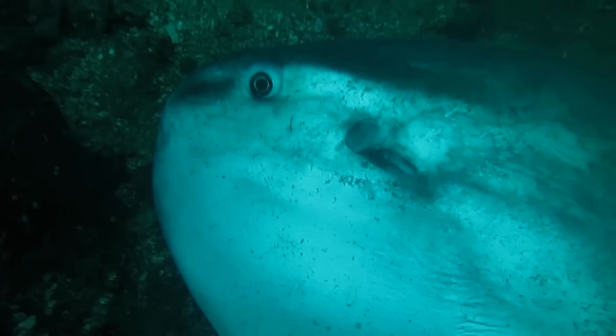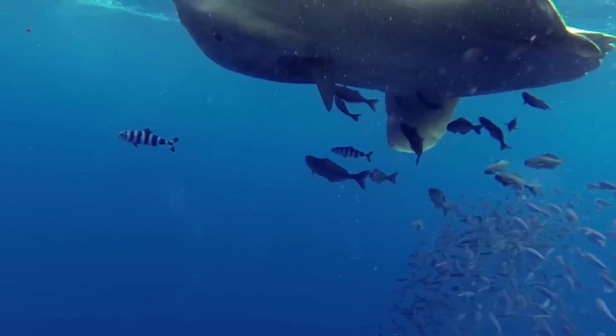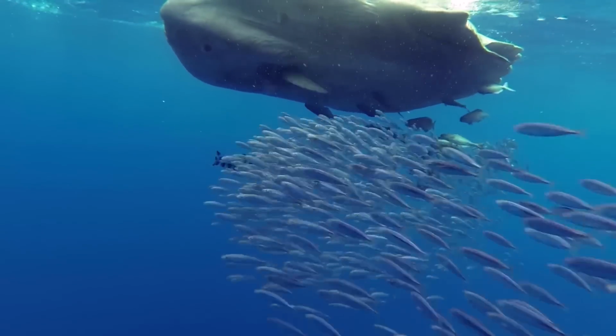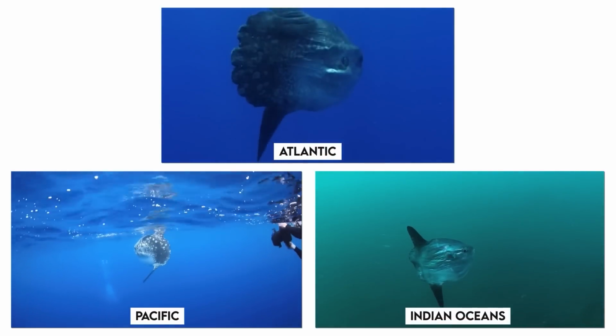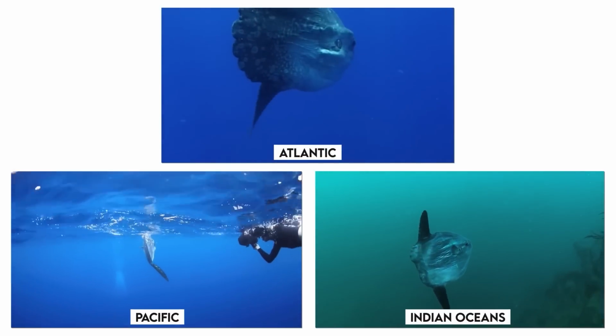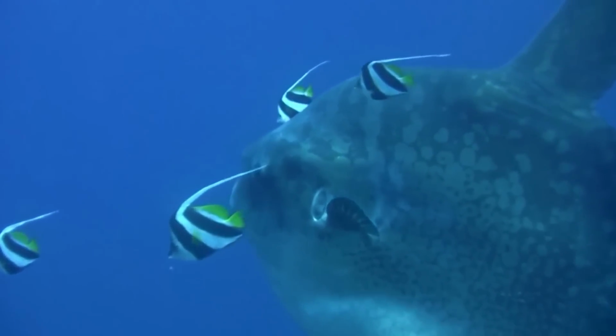From the balmy waters of the Caribbean to the chilly currents off the coast of Chile, sunfish have adapted to a wide range of ocean environments. They're commonly spotted in the Atlantic, Pacific, and Indian Oceans, as well as the Mediterranean Sea. This broad distribution is a testament to their adaptability and resilience as a species.